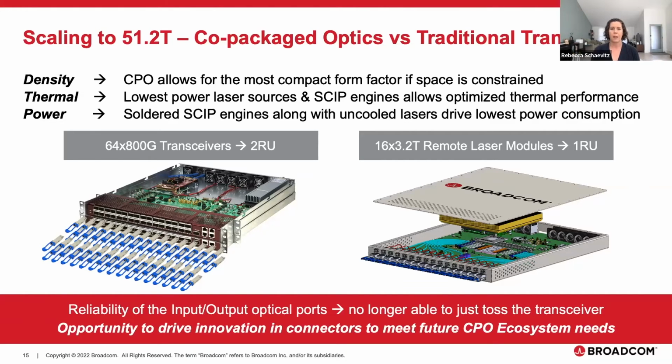If we look at some of the factors that determine how we scale, the density, thermal, and power, I'm not talking now about the channel count or the bandwidth. I've spoken a lot about that already, but let's talk about density, thermal, and power at the box level. If we look at the traditional transceiver solution, you would need something like 64 800 gig transceivers, which automatically is a 2RU size. Or even if you said, okay, I can try to fit this into a 1RU using 32 1.6 terabit transceivers, the amount of power at the front panel, if you recall, I had 25 watts for a traditional transceiver at the most aggressive node, is 800 watts right at that front panel.